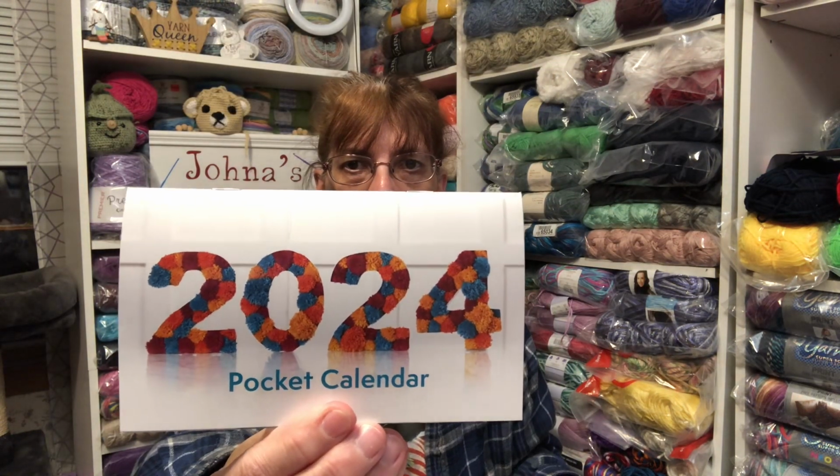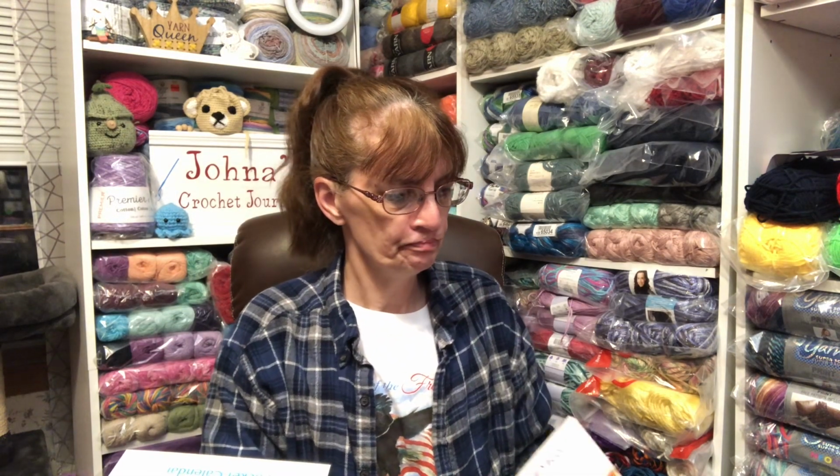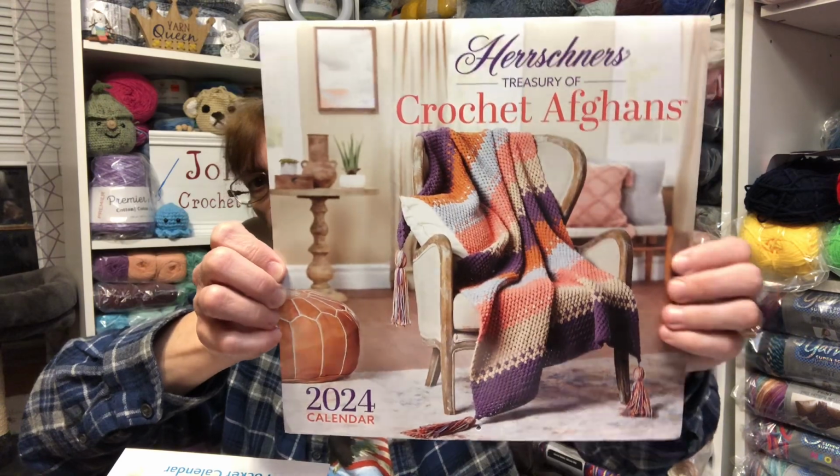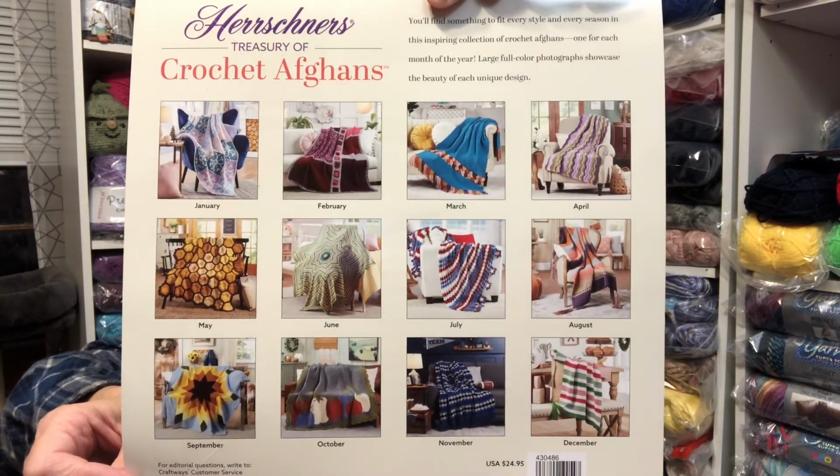The only other thing is I got my Hirschner's calendar in the mail for 2024. I know I said this last year. I don't remember saying, yes, I want to keep getting this. But it's here. And the price includes shipping and handling. So it's $23.93. I don't know if it's different for where you live, but where I live, that's what I pay. And you get the calendar for your purse or pocket. And then you get the Afghan calendar, and then on the back it shows all the patterns in there.